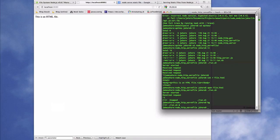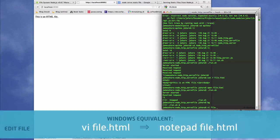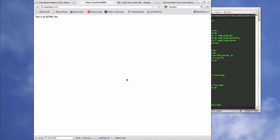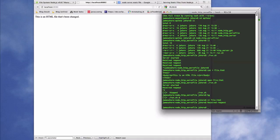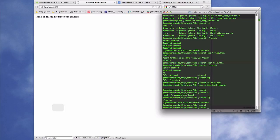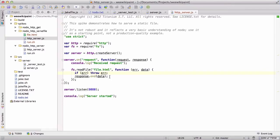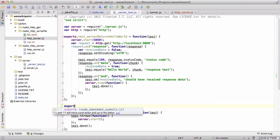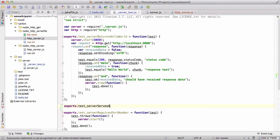So if we modified our file, and then reload, it works. That's great. Okay. So that's really basic file serving in a spike. Now I think what we want to do is bring that over to our production code. And what we need to do is I think we can modify this test right here to say server serves. Well, I'm not sure how we're going to want to deal with this yet. Let's start out by saying server serves a file.